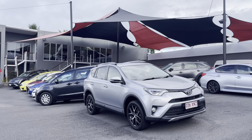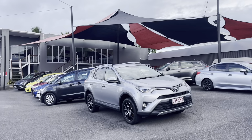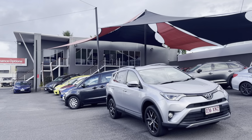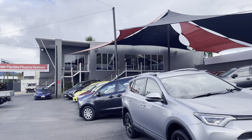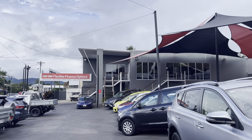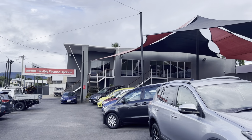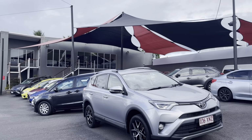As you can see, the stock level at the moment is pretty low, just because we are selling a lot of them at the moment. That's actually down south of Cairns itself. So the Brisbane area is basically the main one, Gold Coast, Sydney, Melbourne, Victoria. As you can see in the background there, Nash, is our showroom floor. It's 2 stories. Fantastic, Nash.